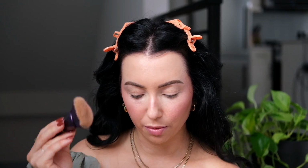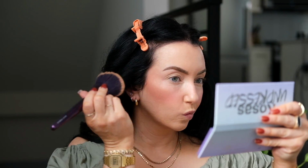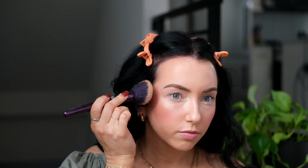I'm gonna use my powder brush. I like using this for bronzer too. So what I was saying is with bronzers like this, you wanna make sure your brush is evenly coated. So I just swirl product in here. Okay, it's definitely radiant.